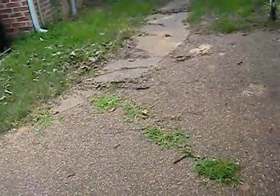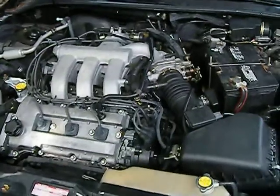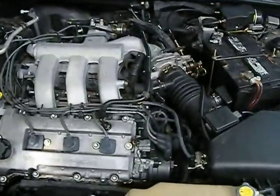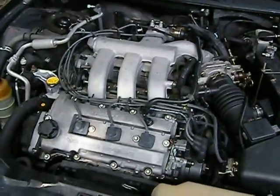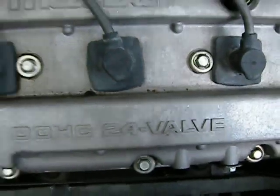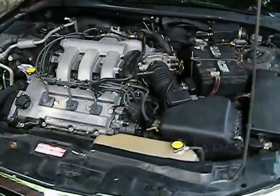There you go. What a sweet little V6. They do last you when you take care of them. And this one's good because it's not a solid Ford engine. It was built by Mazda. Sweet. But she's purring now.